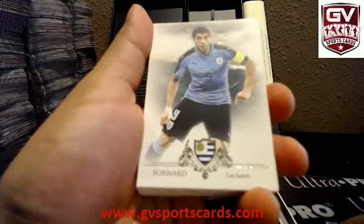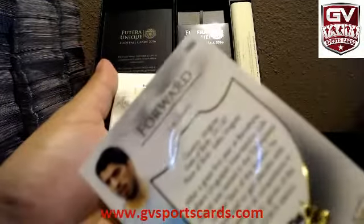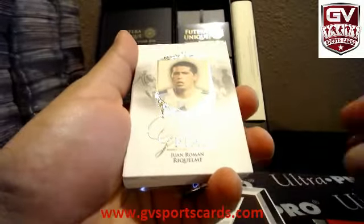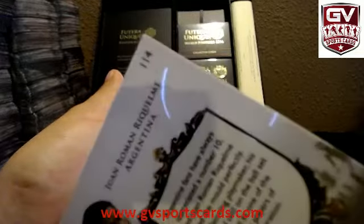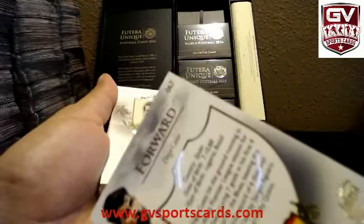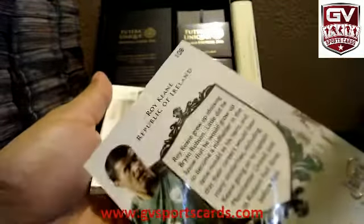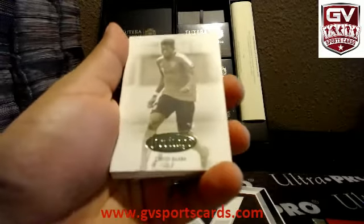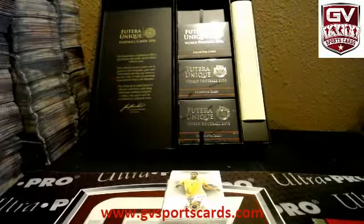All right, first up, we got forward Suarez. That's going to 8. 8 is William Freeman. Juan Ramon Riquelme, going to 4, and Vic. Diego Costa, going to 7, William Freeman. Roy Keane, going to 8, Freeman. Nice. David Alaba. Nice one there. Heritage, numbered to 50.